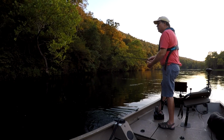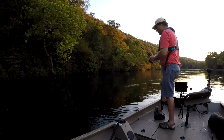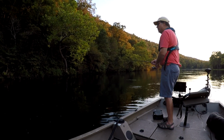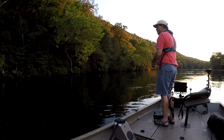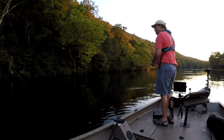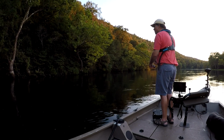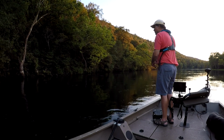Still catching them on jerk baits early and late. Dwayne was about ready to go out on a trip. And some other guys are already out throwing jerk baits down below me. They've been picking up a few.